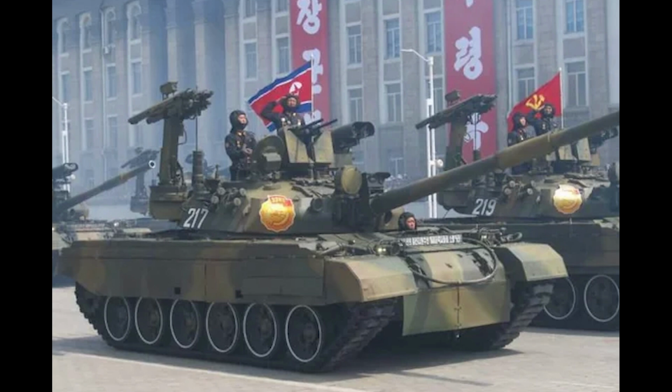However, what type of ATGM is this? Well, sources will differ on what ATGM this is. Some will say it's a copy of Kornet, and some will say it's just a beefed up Konkurs. Well, it's North Korea, so we don't really know. However, it's enough reason to fear it.